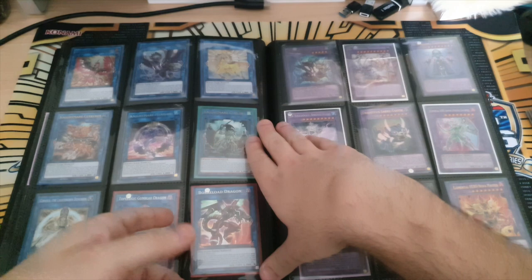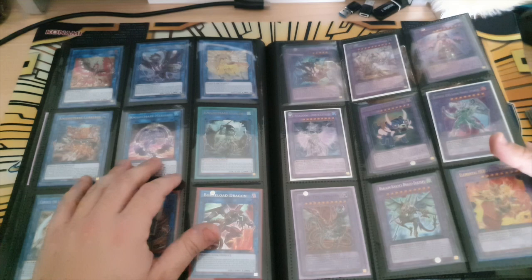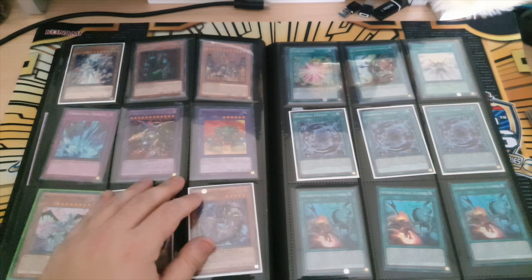Is this Mega Pack or is this site? That is a Circuit Break Borreload Dragon. Beautiful. Absolutely beautiful. What else? I don't even remember half of this. This is just fantastic and fun to go through, and I hope you're all enjoying watching this as well. We got another five-headed dragon here. This one is... where's this one from? This is LCO3. So that's an old card.